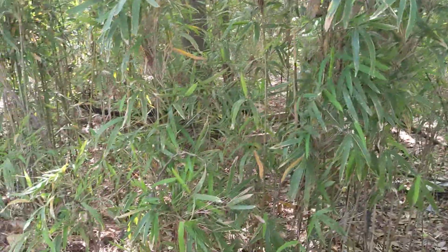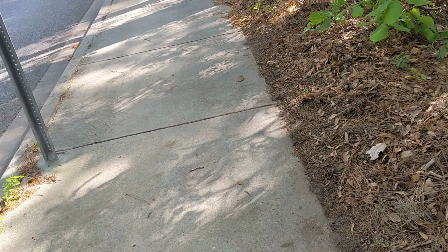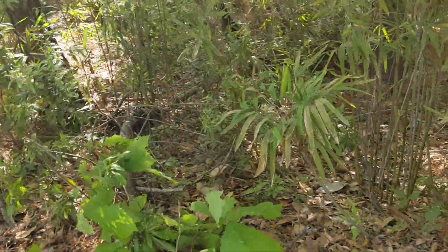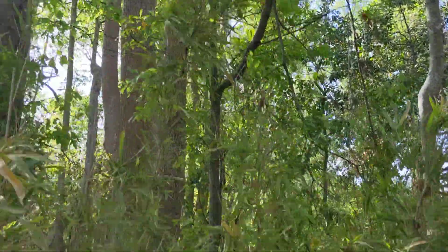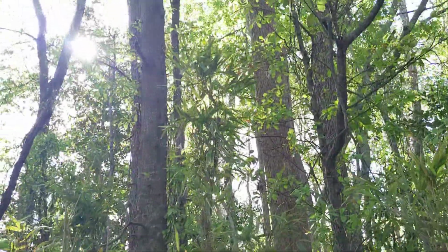I'm on this sidewalk, there's horseflies flying around, so if I suddenly shake the camera or drop it, it's because I got bitten. This is the sidewalk here, and right over here is the very edge of the canebrake, including the tallest one we have measured so far, which I can't even reach the top of with my broom, which I brought to sweep up the leaves. And that one is 14 feet tall.